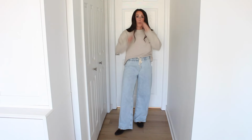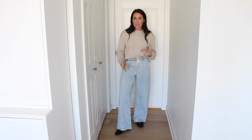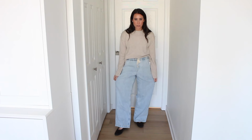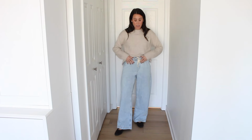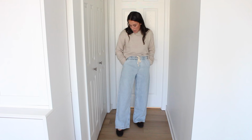They're a super wide leg denim. They do have a denim feel, but they're on the thinner side and the softer side, which I actually prefer for something super, super wide. You don't want something really stiff. But then it has the elastic waistband with the drawstring. How comfortable. It has pockets here.